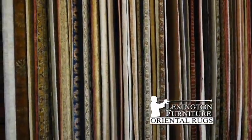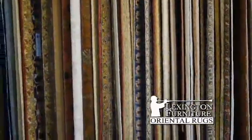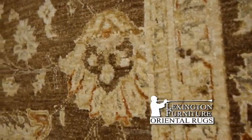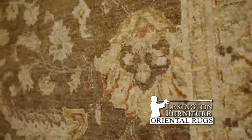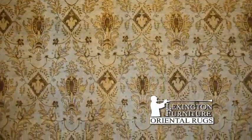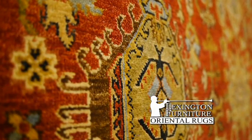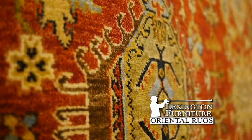So at Lexington Oriental Rugs, we try and do things a little bit differently. We like to carry a large selection of rugs from all over the world: hand knotted, hand tufted, machine made, all different price points. And the thing we do a little differently is we try and do an everyday low price. So you won't find big discounts on inflated markups with us, just really fine hand knotted quality rugs every day.